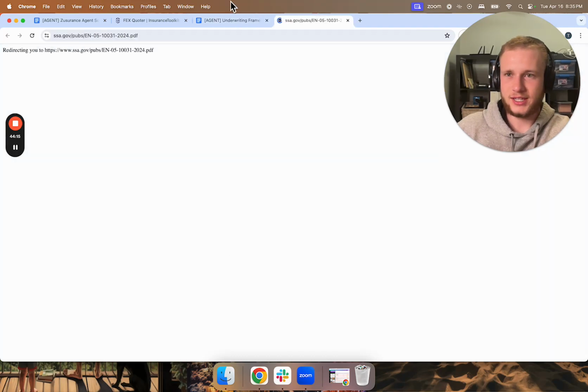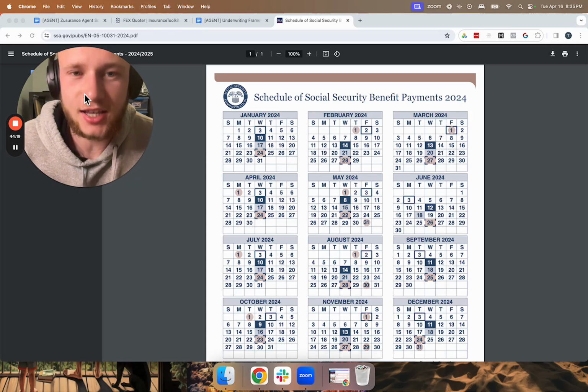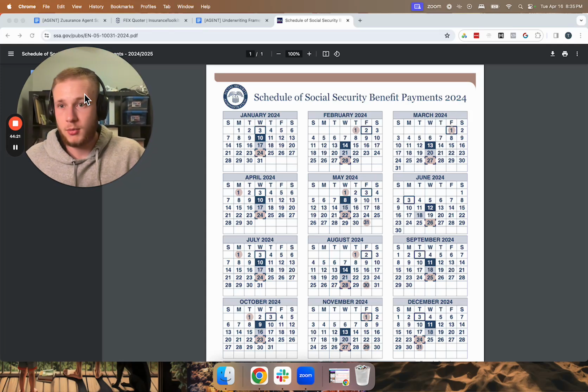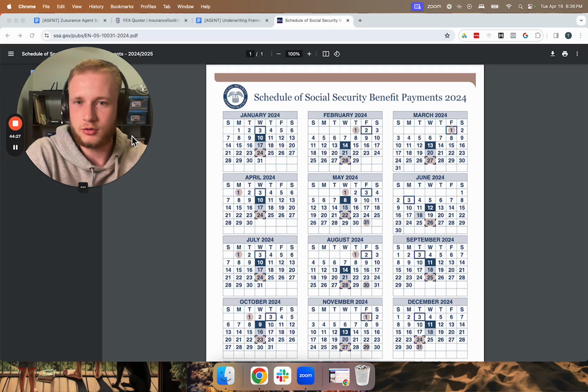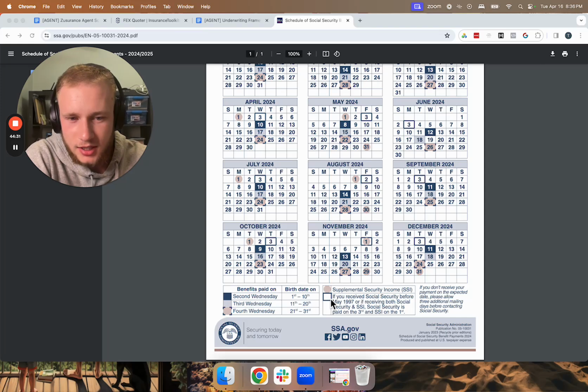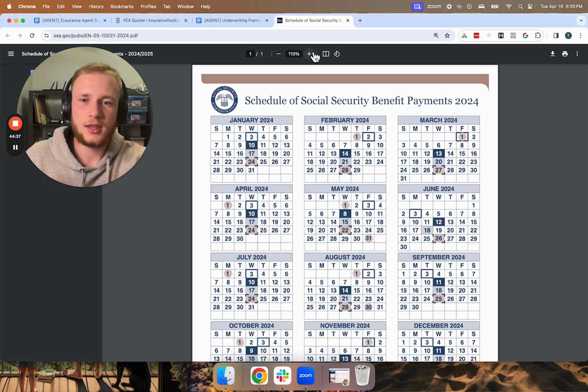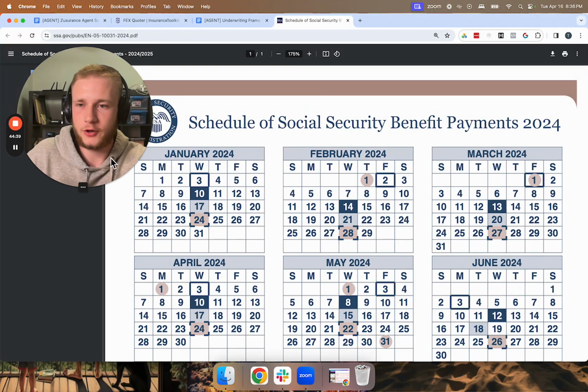So I've attached here the Social Security benefit payment schedule for 2024. Maybe you're watching this in a later year. If so, great. But when I'm filming, this is 2024. I'm not going to go through this whole chart, but essentially these little outlined blue boxes are people that are getting paid on the 1st or the 3rd.